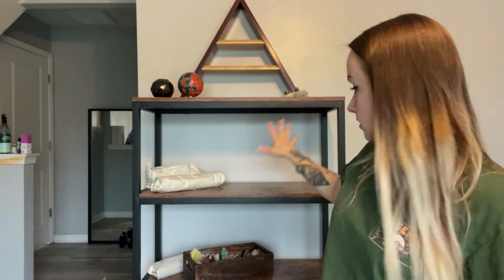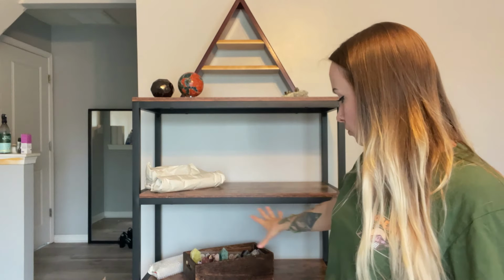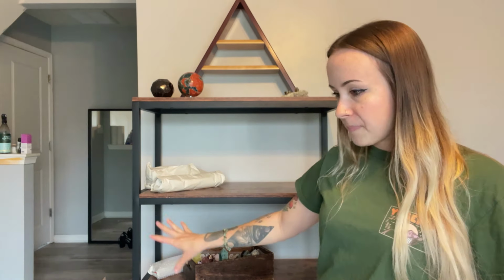So up here on the top, we have red, orange, yellow, and then we have green, and then fluorite gets its own section. Then we have blue, purple, pinks and whites, and then blacks and browns at the bottom.